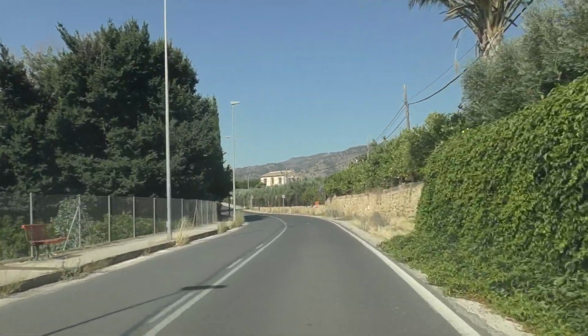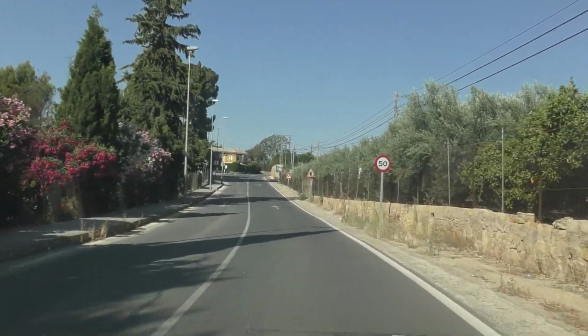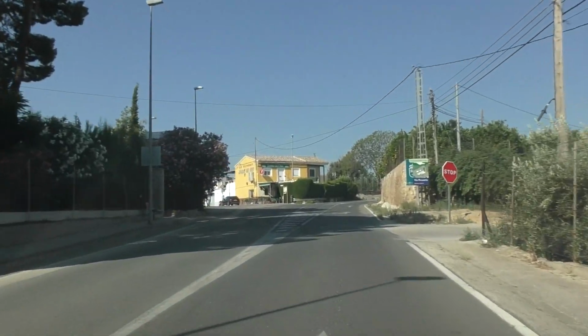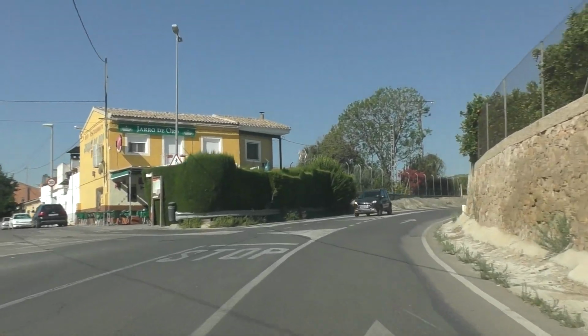Now I noticed this restaurant on the corner here seems to get very popular with people. I've never been in there yet, but I've always noticed that at midday-ish there's always a lot of people there.